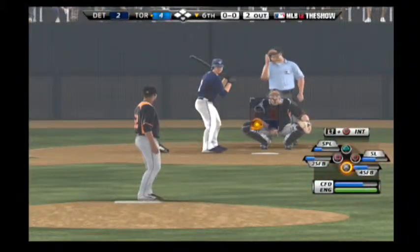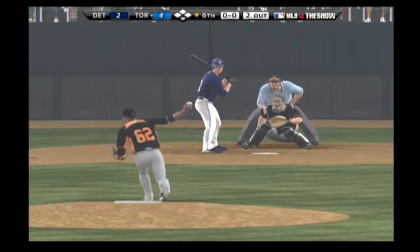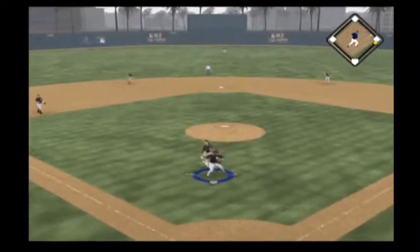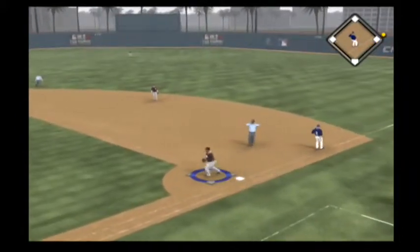Let's play. Tried to hold up on that first pitch as he sends a check swing tapper back to the mound. Throw not nearly in time as he reached.